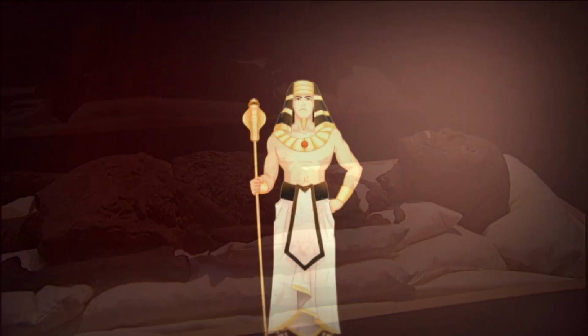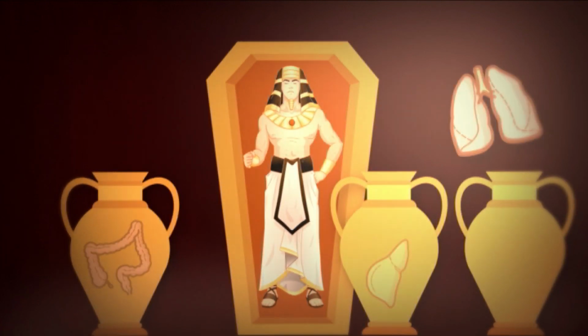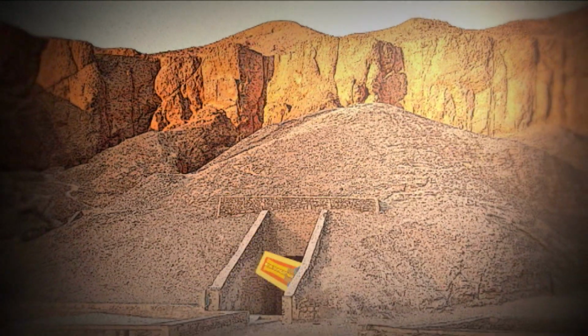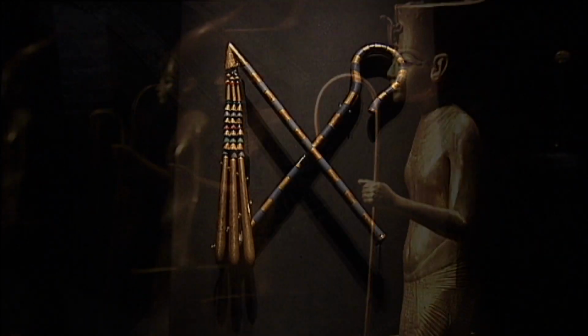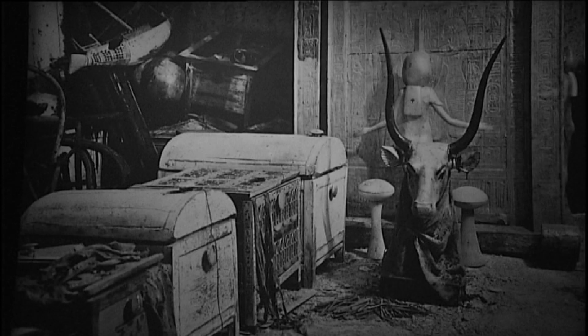Anyway, like other Egyptian pharaohs of the time, he was mummified. Most of his organs were removed, put in jars to bury with him, and his body was wrapped and preserved in oils and minerals. And all that was stuffed in a secret tomb. Apart from being a king, King Tut didn't do anything particularly exciting during his life, that we know of anyway. But the discovery of his tomb thousands of years later made him a superstar.